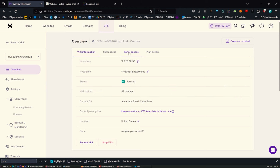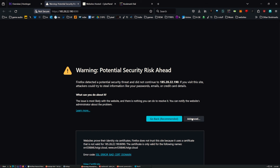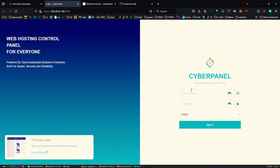And then you'll see we have panel access right up here in the middle. So click on that. If you need to reset your password, you can do that here, but just click here to log into the panel. The first time you do it, it's going to be like, security risk. Just hit advanced and accept the risk. It may be different. I'm using Firefox because that's more secure. All right, put in that password, press enter.